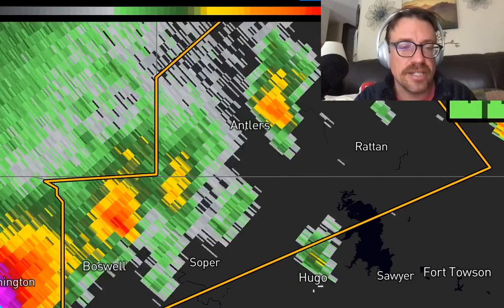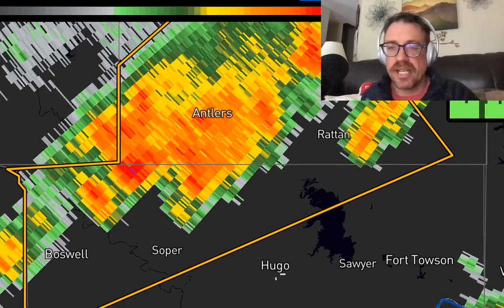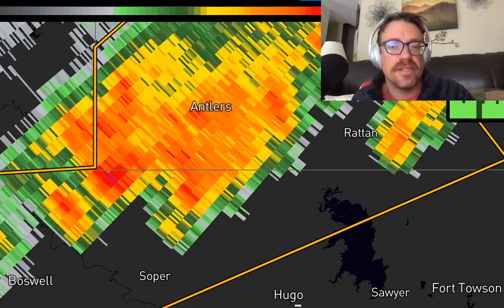Sasquatch country out there. I heard there's a $2 million reward if you can capture a Sasquatch down there alive. Southeastern Oklahoma.